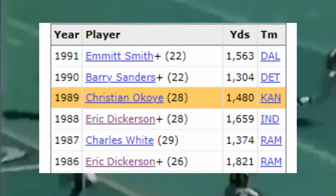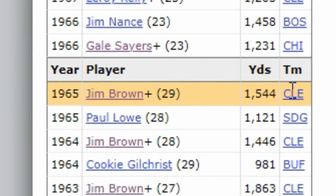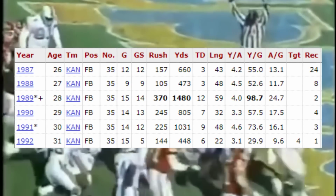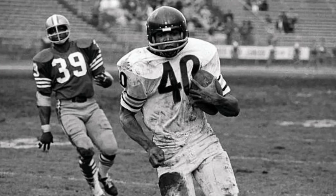So Christian Okoye was a 6'1", 240-pound fullback who led the league in rushing yards in 1989. The first guy to do that at that position all the way back since Jim Brown in 1965. Now, similarly to guys like Earl Campbell before him, Christian Okoye thrived off of a bruising running back playstyle. And also similar to those guys, he only played 6 years in the league, except this was more due to the fact that he came into the NFL at the age of 26, instead of the injuries that guys like Earl Campbell and Gale Sayers suffered.